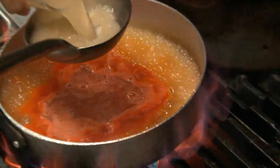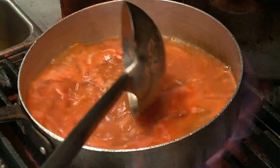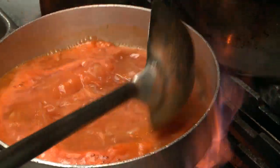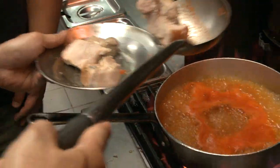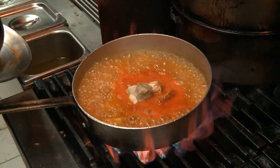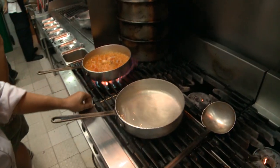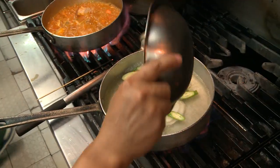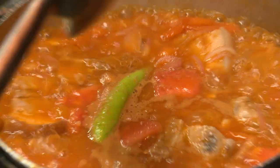Tamarind, sampalok. Tamarind juice. That's going to add that sourness to it. Fish sauce. Pork belly. You were saying you were making something like this at Kuma Inn last week, right? Yeah, we were running this as a special last week. So, peppers, long beans, eggplant, and radish. He's gonna blanch them first in that pot of water and throw them in the soup. More watermelon.